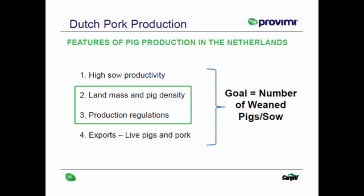So just to remind you of the four distinguishing features between the two countries, and we'll see here in a minute why they're able to use an artificial rearing system, why it works for them, and their business model. Highly prolific sow herd, the land mass and the pig density, that footprint they're having to work within, which is one of their big constraints. Production regulations, and then the amount of exports that they do with live pigs and pork. So their big goal is the number of weaned pigs per sow. That is one of their primary metrics that they focus on.